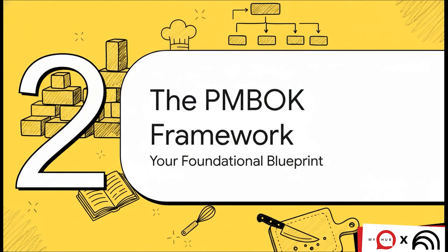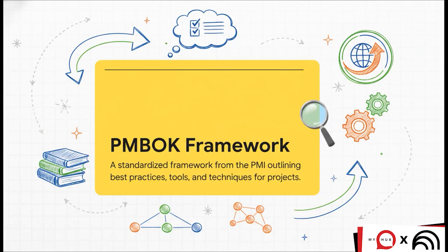Now, here's the cool part. No matter which of those methods you pick, there's a kind of universal framework that sits underneath almost every single successful project. Think of it like this. If Scrum or Kanban is the recipe you're using, this framework is the fundamental cooking technique you absolutely have to know. It's called the PMBOK, which stands for the Project Management Body of Knowledge.